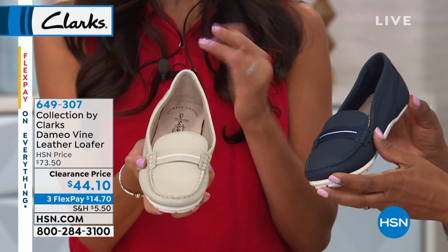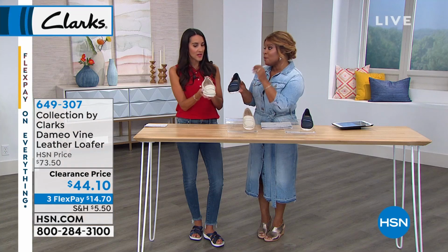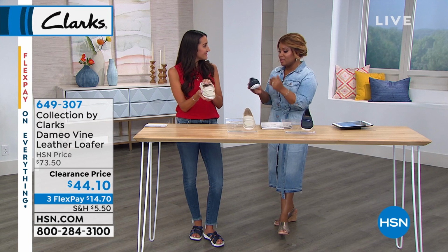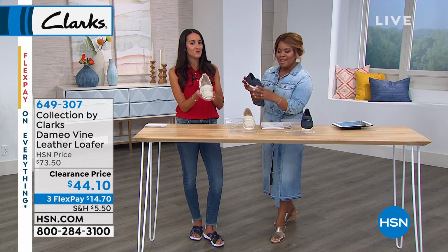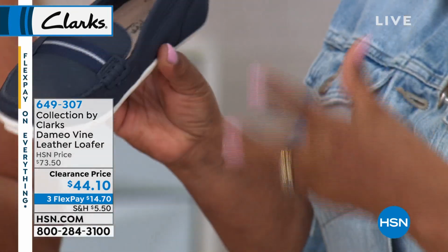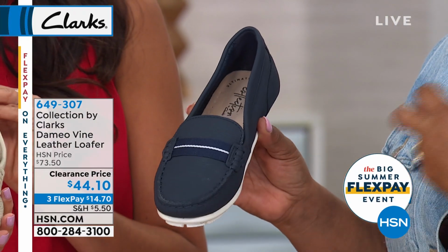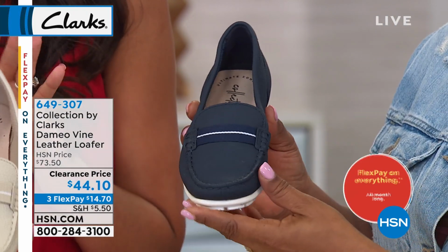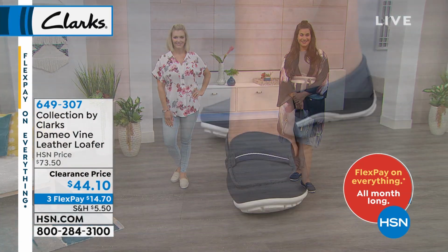And I kind of think this has a nautical vibe to it with that grosgrain ribbon on top. That's what I feel. I'm from Miami, and when I look at this shoe, I think Aventura and North Miami Beach, and I really do. It's something very South Florida about this shoe. I can see the women wearing their white trousers and their outfits. You look like you're going to a country club. Yes, absolutely. I feel like it has an expensive look to it.